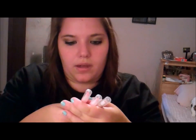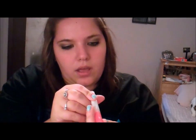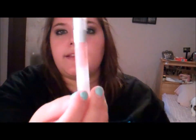And then I have three of these, the e.l.f. Hyper Shine Glosses. The first one is in Poinsettia Red, which I got in a Christmas collection. This one is in Flirt. And this one is in Baby Lips.